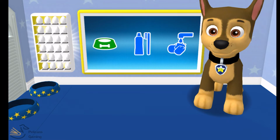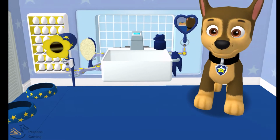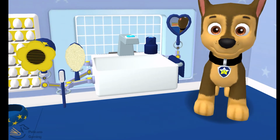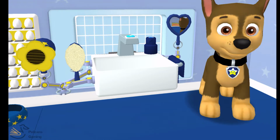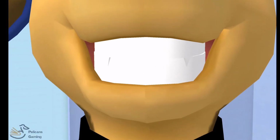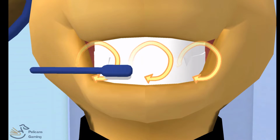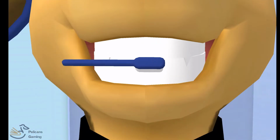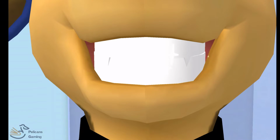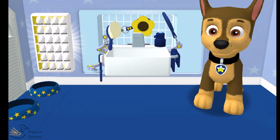It's time to clean your pup's teeth. Tap the picture of the toothbrush. Tap the toothbrush by the sink to begin brushing the pup's teeth. Swipe to brush up and down. Swipe to brush around and around. Swipe to brush back and forth. You did it! You scrubbed each and every tooth. My teeth feel super clean.